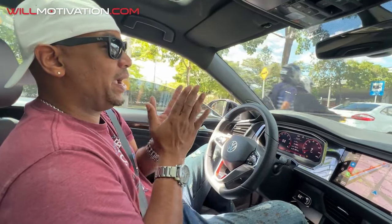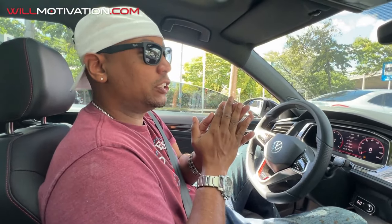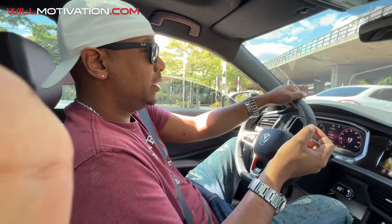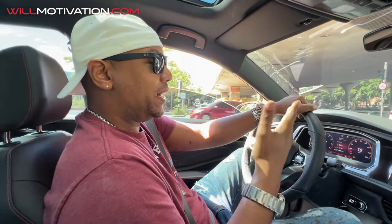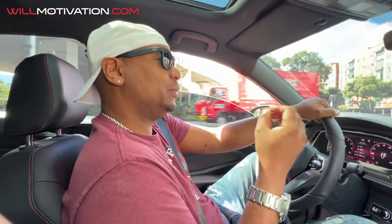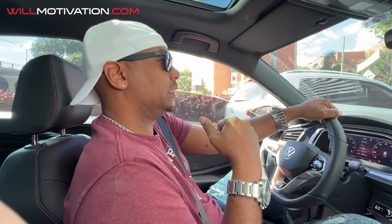When I'm thinking about other similar cars that I've had, I'm comparing this car to my Audi S3 and my Audi RS3. Those are the comparisons that I have. One of the problems that I had with the Audi S3 was the suspension was just too harsh. And immediately when I got into this car, I noticed how smooth and nice the suspension was.